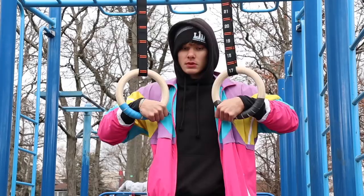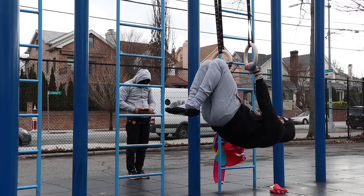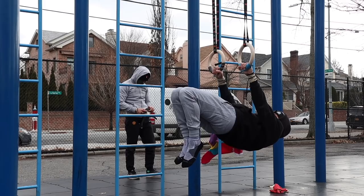So today on the rings, it's gonna be a front lever day. So we're starting off the workout with a max out front lever and breaking into a challenging progression. For me, it's the half lay. So break into the half lay and try to raise up from that parallel position. 4 sets of this exercise with about 4 minute rest in between each set.